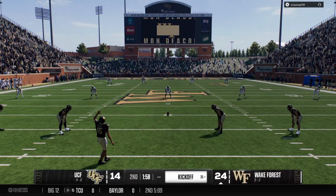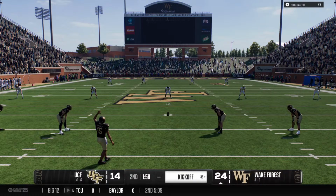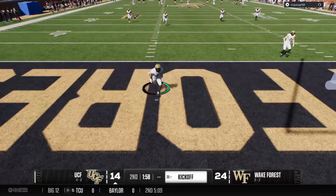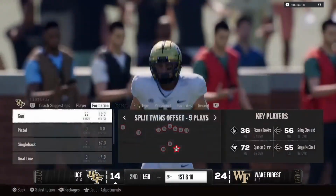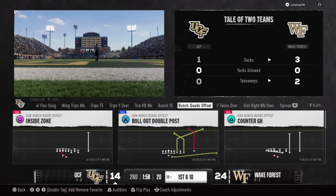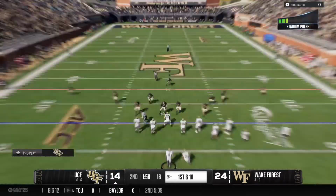Almost ready to kick it away after scoring the touchdown. No return coming. He'll call for the fair catch. UCF has it once again.